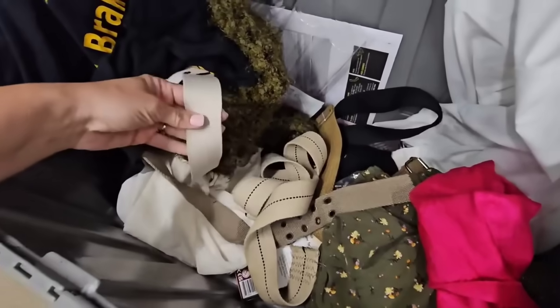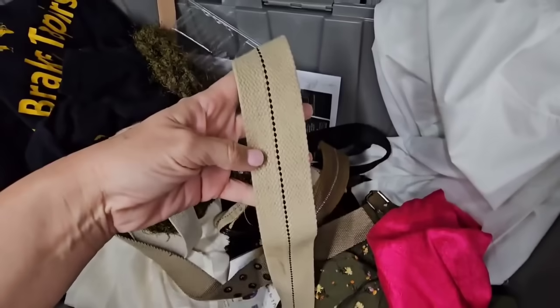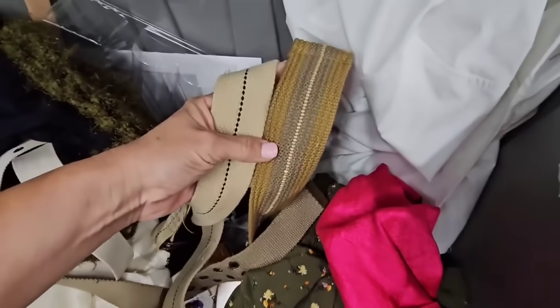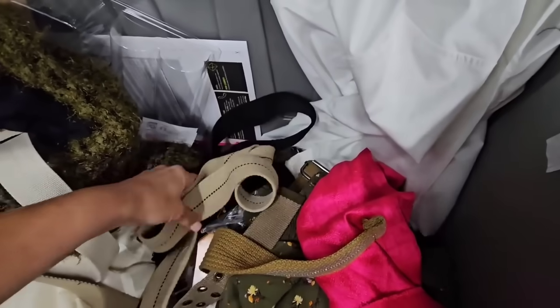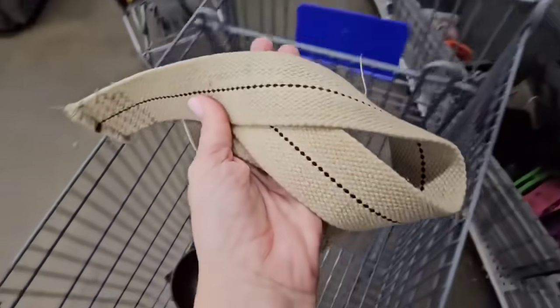Here's some men's woven belts in this bin. I really like this one. You can kind of think of these pieces as trim to use on different projects, and I think I might need this one, so I'm gonna grab it.